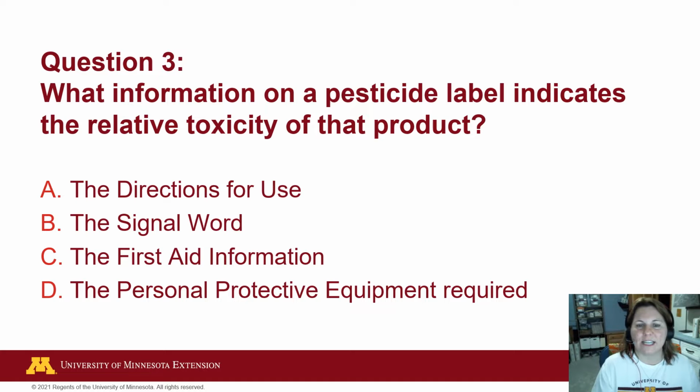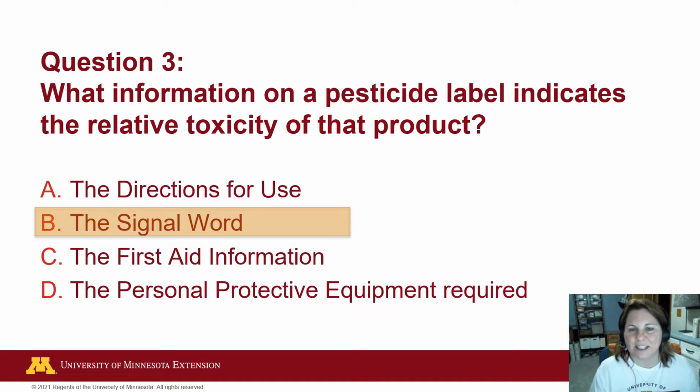All right, let's see if you got B, the signal word. So we talk about those signal words: caution, warning, danger, poison. Those are the words that tell you the relative toxicity of that product. Remember, none of our products, no pesticide is safe. We should never use that word. We talk about it in relative toxicity. So whether it is relatively toxic, moderately toxic, slightly toxic, whether there's minimal risk or whether there's high risk, we don't ever use the word safe.